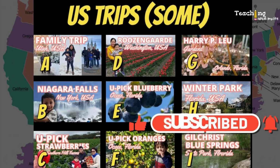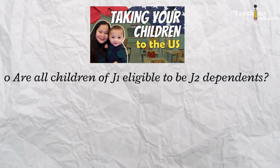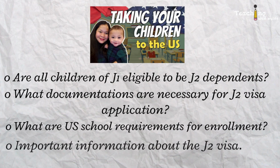Okay, so let's get back to today's business. I'll talk about first, are all children of J1 eligible to be J2 dependents? Second, what documentations are necessary for J2 visa application? Third, what are US school requirements for J2 school age children? And finally, I want to give you additional information about J2 visa that you must know. So make sure to watch this video till the end.